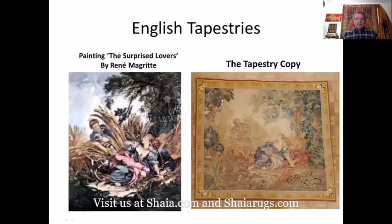Now, they also did some very fine needlepoint. Before I explain the actual tapestry itself, this has got petit point in it with like 400 knots per square inch, as well as the typical needlepoint. But this needlepoint probably has about 200 knots per square inch.